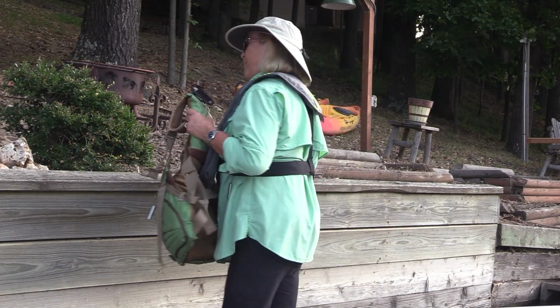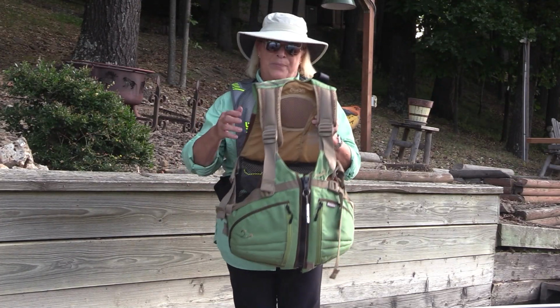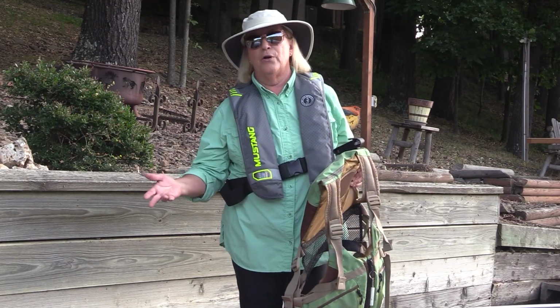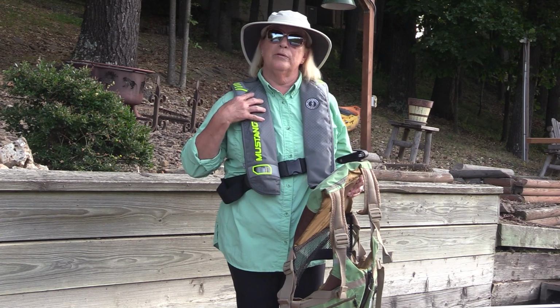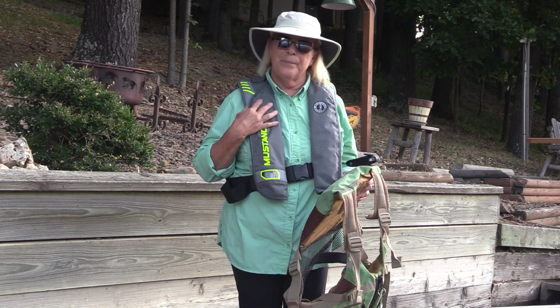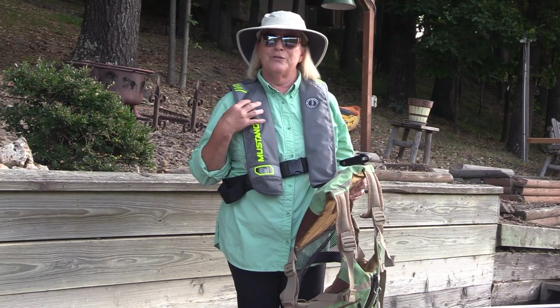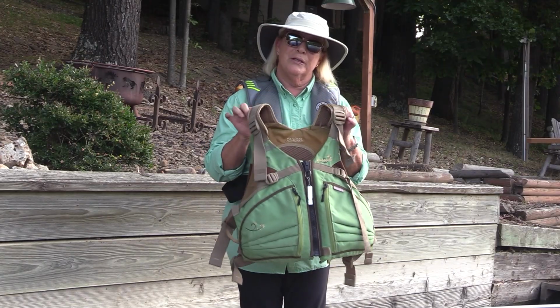It's very lightweight. It just straps in the back. It has a cylinder in it. If I fall in the water, it will activate that cylinder and it will inflate this automatically. I haven't had to use it yet in that fashion, but it's always, to me, nice for summer when you might not want to wear something like this.